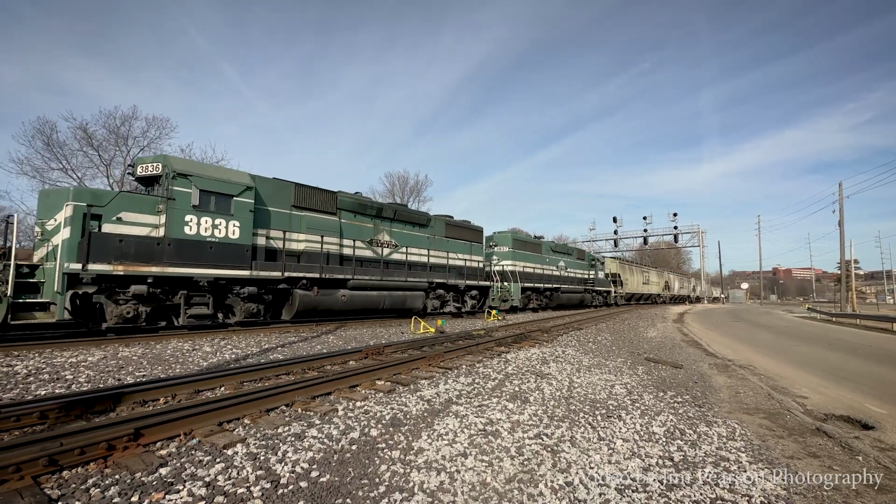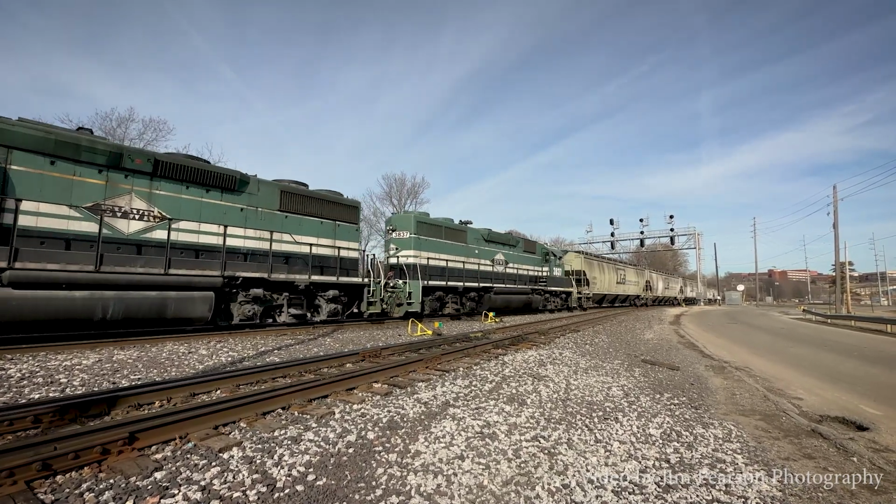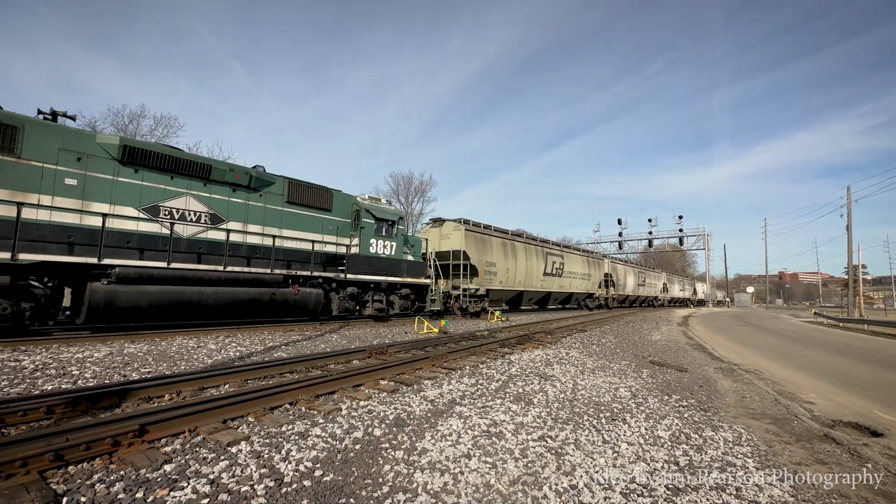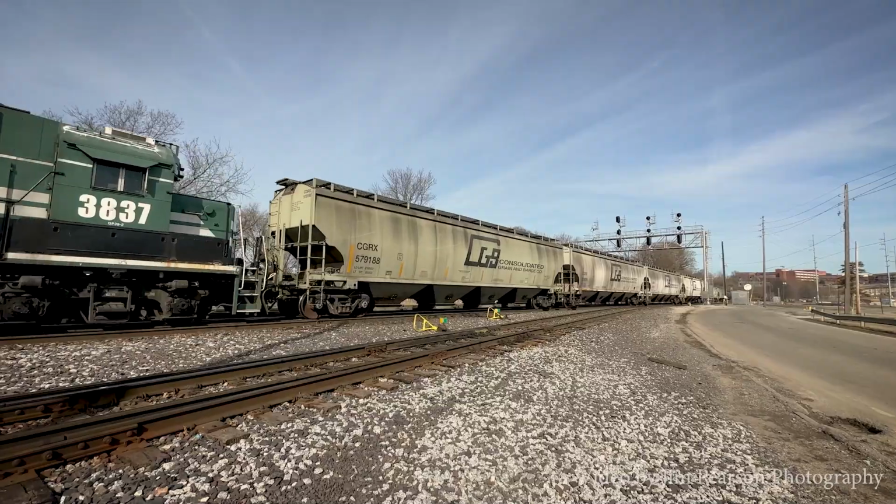Now we catch the Evansville Western pulling into the north end of Howell Yard to do its daily exchange.